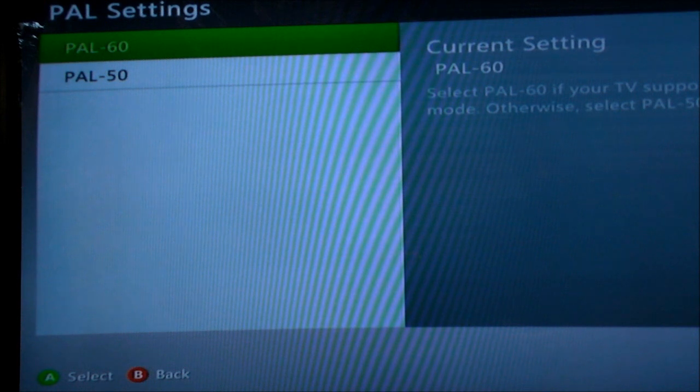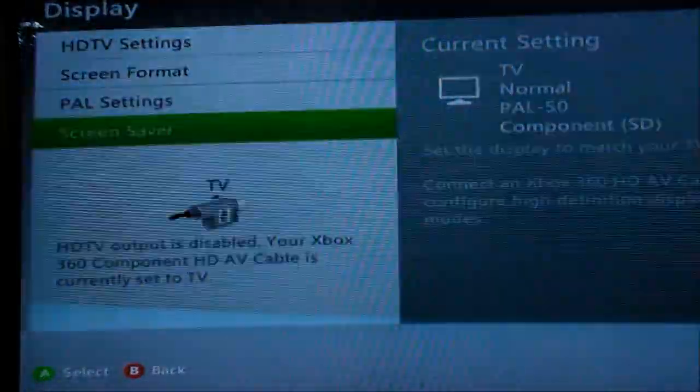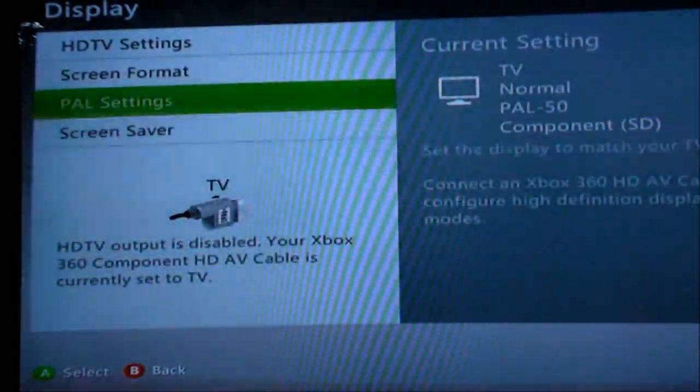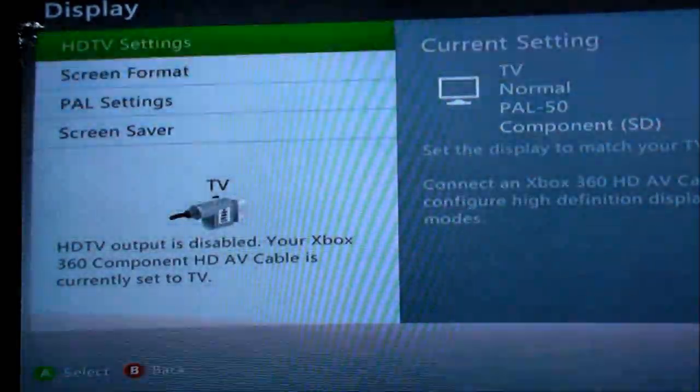I've switched the Xbox 360 component cable down into standard def. So I imagine we're on 576i interlaced signal right now on PAL 60. And let's see if PAL 50 works. Yep, so that works too. So I've got full compatibility over the component cable with the Xbox 360. A very good result.